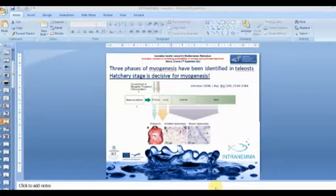And by the end of the hatchery stages, just after metamorphosis, we switch to another mechanism which is called mosaic hyperplasia, and this is going to stay for the rest of the life of the fish. Each stage is affected by different factors. And the important thing is that during the early life stages, we have the determination of the muscle cells. We mean myogenic progenitor cells, that will be activated throughout the life of the fish whenever we have favorable conditions for growth.